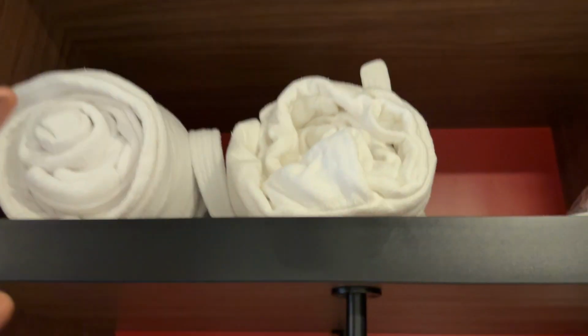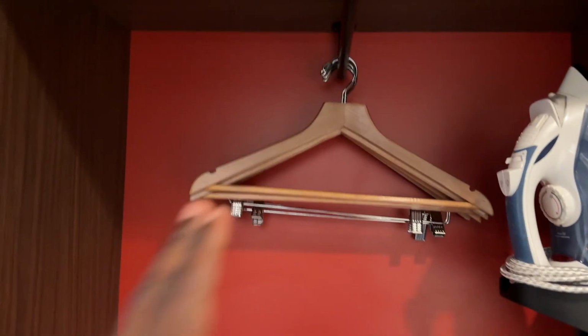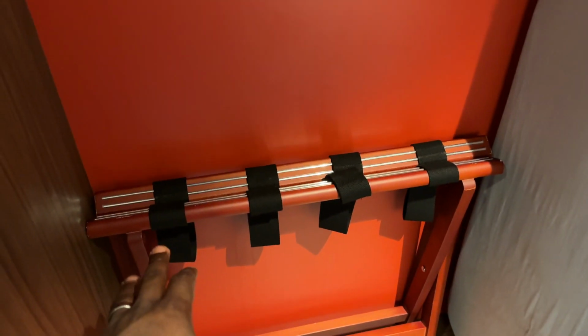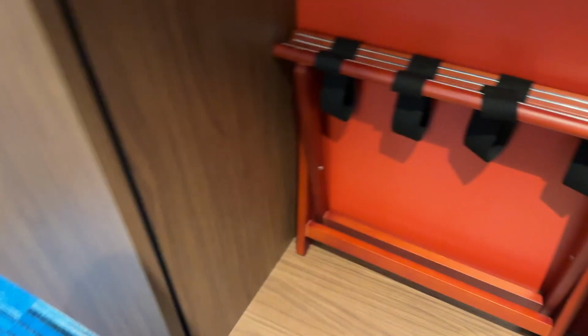So anyways, you do have robes over here, and with shoes. And then you do have the hangers, and also you do have an iron and ironing board. And then here you can use this to put your suitcase in there. So that's really nice. So this is what they have on this side here.